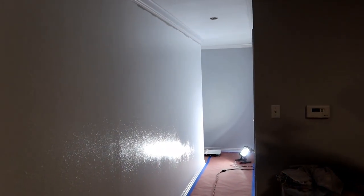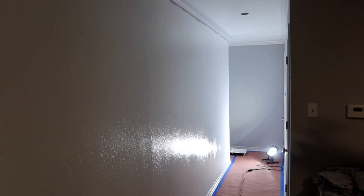So anyway, we'll pick this up again tomorrow and we'll do the second coat, and we'll finish this up tomorrow, and hopefully we can start hanging some posters up in here. So I think that's all I have for tonight.